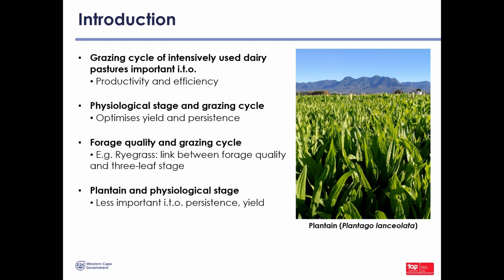Forage quality is also an important criterion, and for species like ryegrass, for instance, it is known that the forage quality and the leaf stage are closely linked. In the case of plantain, the physiological stage is less important in terms of persistence and yield. In this study, a sequence of samples was taken following defoliation to determine the forage quality of plantain, Plantago lanceolata, as the regrowth phase progresses, and ascertain the optimal timing of grazing in terms of forage quality.